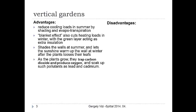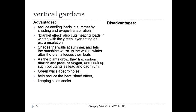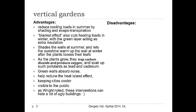As the plants grow, they trap carbon dioxide and produce oxygen, and soak up such pollutants as lead and cadmium. Green walls absorb noise, help reduce the heat island effect, keep cities cooler, are visible to the public, and as Wright noted, these interventions can hide a lot of ugly buildings.